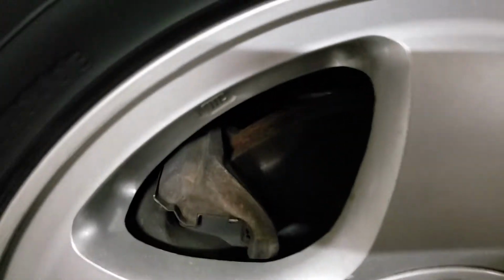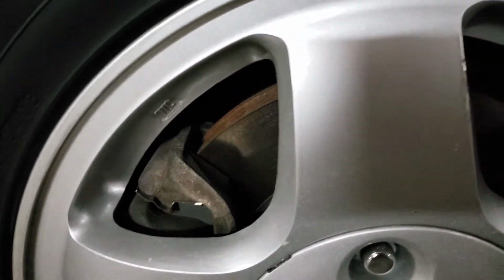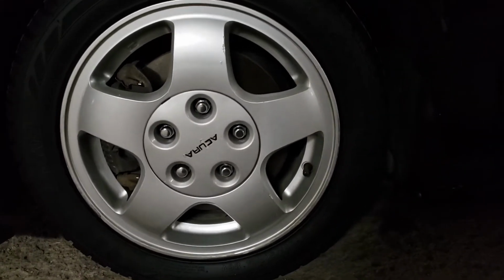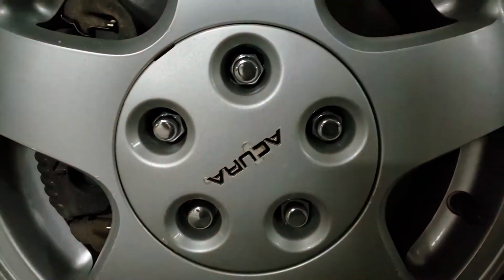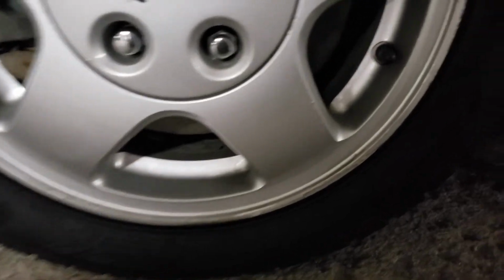The brakes up here are also in pretty good shape. Rotors are pretty good. These ones have a little bit more, probably about, I'd say, 70% of pad left on these brakes. As you can see, this rim is in pretty decent shape. A little bit of chipping right there on one of the spokes, and a little peeling on that center cap. But overall, pretty decent condition.